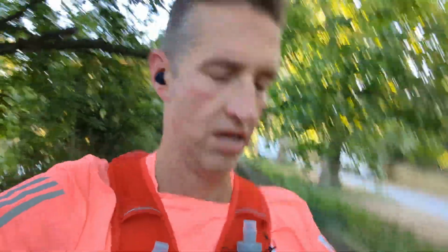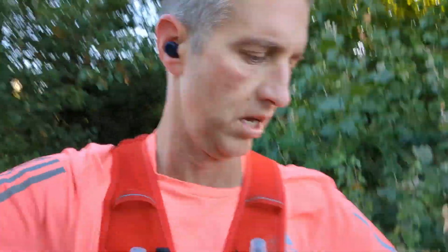Just came through 10K. Heart rate's still about 142, pretty low. Went out a little bit fast at about 9-minute pace, but still obviously feeling really good because I'm 10K into 100. But came through 10K in about 57 minutes, a touch fast. And I also skipped my first walking break, which we will see if that was a mistake.